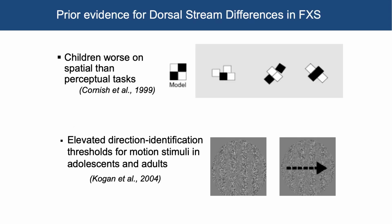So what we do know about individuals with Fragile X syndrome is that visual processing is not a global difference. Rather, the differences are specific. Children are worse on spatial than perceptual tasks, like the task of building a model with these blocks. There are 3 examples on the right of children with Fragile X trying to replicate that model. You can see the difficulty they have with that. And then there was some early work, before I started my work, on direction identification thresholds for motion stimuli in adolescents and adults. So we knew already that there was some issue with being able to detect motion patterns in very basic visual stimuli.